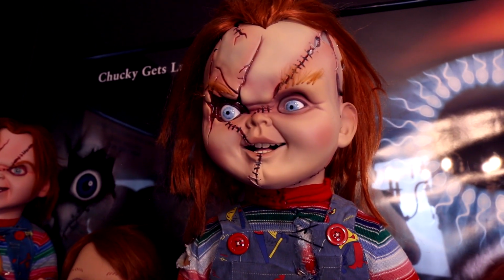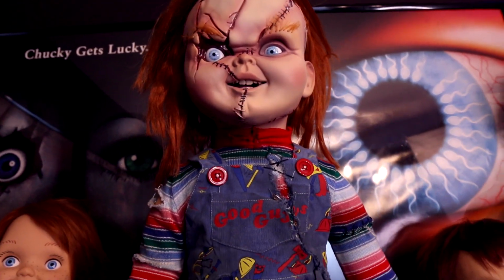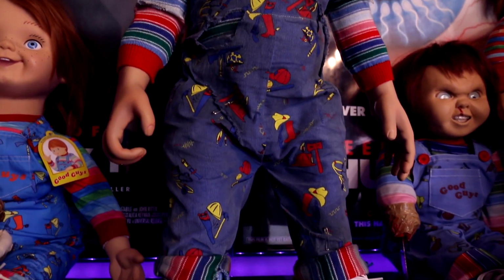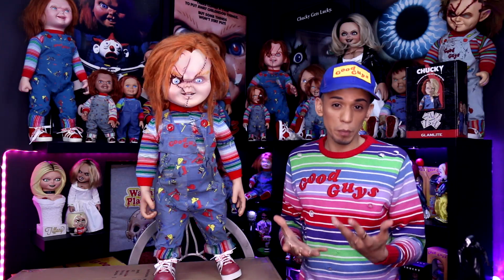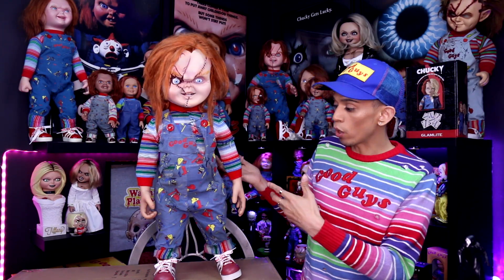But yeah, I think overall the doll looks really, really good. I do like the sculpt. I think Neca and Moody Pudding Studios did a really, really good job with the sculpt and just the paint job. I think the paint job could have been a little bit better, but like I said, I'm not too crazy picky when it comes down to the paint job, because when you look at this doll, you can't tell this is the doll from Bride of Chucky.